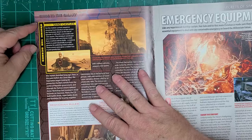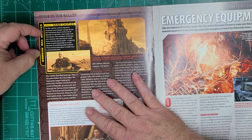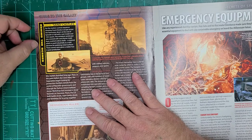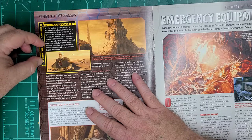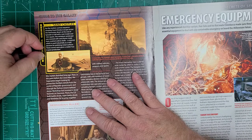Behind the scenes here, sandcastles for the motion control sequence showing Count Dooku's escape across the Geonosian desert at the end of Episode 2, ILM built a vast model over 12 meters square. The miniature sandscape was covered with sand dunes made from crushed walnut shells, a material which is used industrially as a mild abrasive for polishing metal surfaces. These scenes were given a redder hue in post-production.